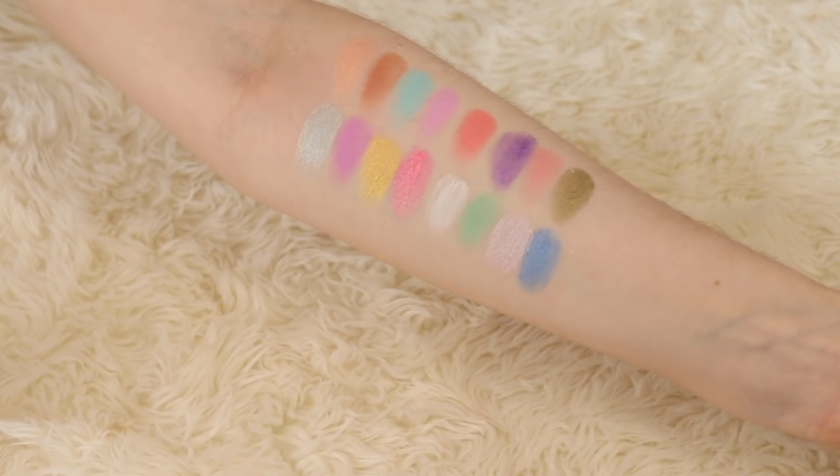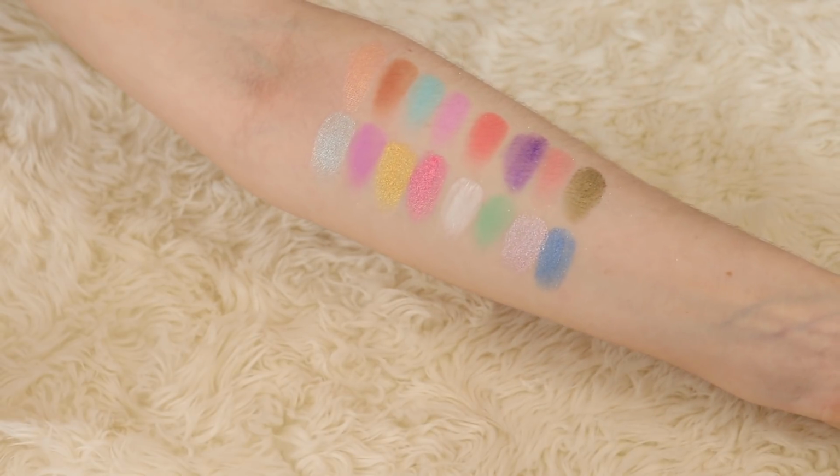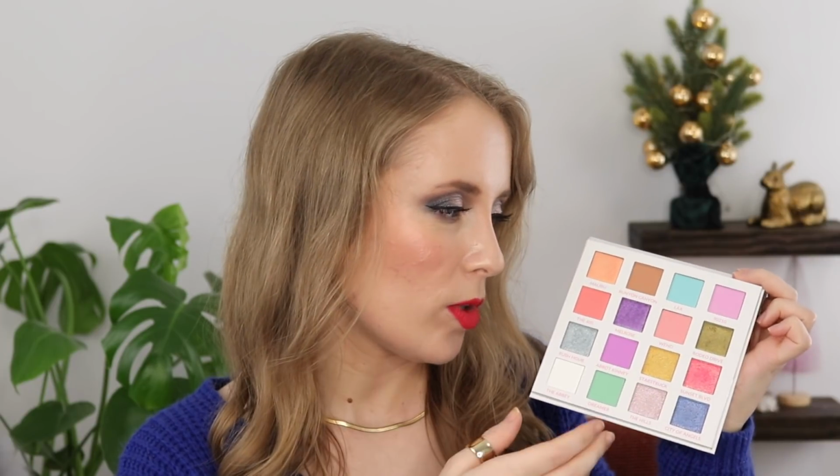Lost in Los Angeles is another mostly pastel palette. There's not a ton of depth with this one. So I was expecting to like this more than I do. The formula I love. It's totally on par with the other BH palettes that I've tried, but I do feel like the color story of this throws me off a little bit. It's not the most cohesive. I do have a hard time coming up with a look with just this palette. Because the color story feels almost random and scattered to me, I find it a little bit overwhelming to look at, and I guess this doesn't really serve as a standalone palette for me.